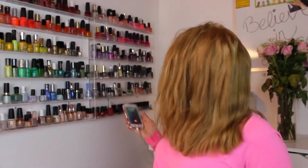Oh, somebody's calling me. Hello? That's the one thing I love about my Fitbit. I have the Charge HR, and whenever somebody calls me, it vibrates, so I know.